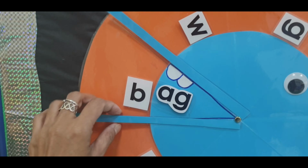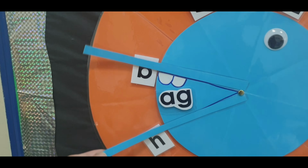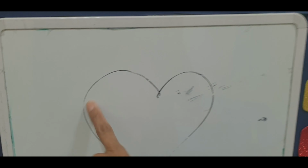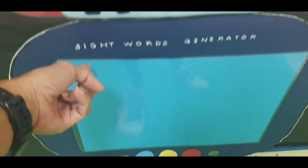Okay, for this word, Ag family. So when they twist it like that, when it performs a word, they will write it down. And then add the sight word. Like, for example, the sight word for the week is "the." They write it. And the word from the wheel, "hug." So, the hug. The hug. Alright, so that is teaching how to read.